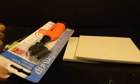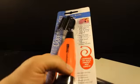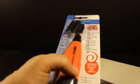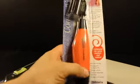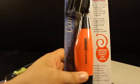So here we have some tools. Got these, I believe, from Ollie's. And I thought maybe I could show you guys some cool tools to help you with customizing or diorama building, or anything like that. This one is pretty much a razor knife that has a handle. This helps me a lot for precision. It's not necessarily something you need. I like to use things like this when I'm trying to cut a big surface. I would use this mostly for foam.